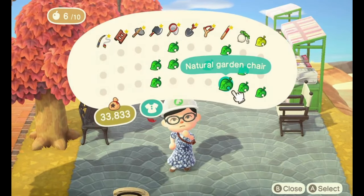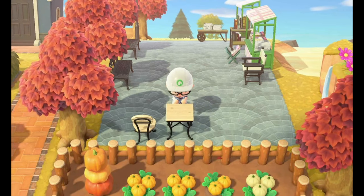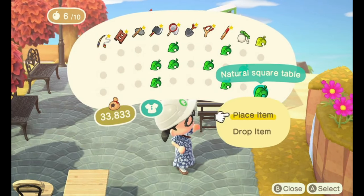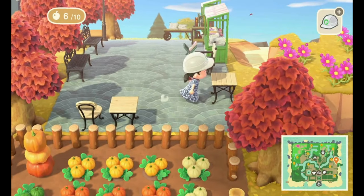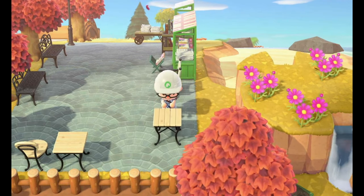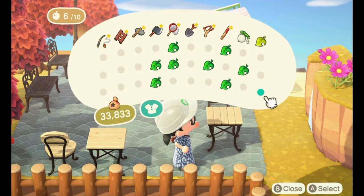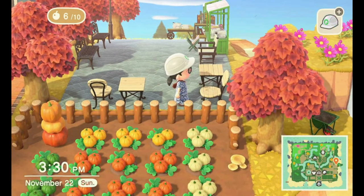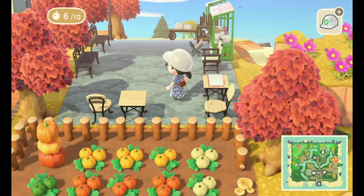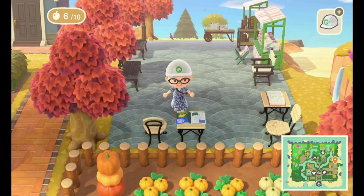I like these garden chairs and little garden square tables, or natural square tables. Here we go. So let's do one facing this way, which is enough room to walk around. I might move this a little bit over if I can get away with it. Oh, I might not. Let's see. Oh, I did get away with it. Alright, this person is reading a book. Let's give this person a magazine. Lovely. So it feels a little bit more symmetrical.